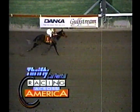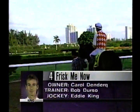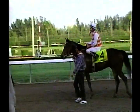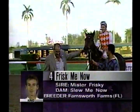Well, the crowd is buzzing as they saw Frisk Me Now stun the group here at Gulfstream, winning the Danka. There is Eddie King, the rider of Frisk Me Now, the son of Mr. Frisky. This is Eddie's first season, they tell me, riding here at Gulfstream. Well, Eddie, welcome down from New Jersey. He's not only enjoying the warm sunshine, he's enjoying the fact that that man just made $6,000 for a ride that took 1 minute 22 and 2 to complete. That's his percentage of the $60,000 winner's purse for Frisk Me Now. Opened at 20-1, went off at 99-1, and probably was bigger than that when we see the official prices.